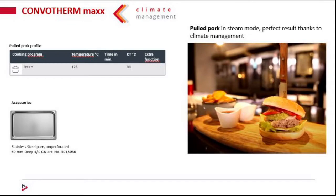Now remember, the core probe is brilliant because it gives you that extra helping hand, that guide to cooking things. So if you're not too sure the time and how long you should cook things for, then using the core probe gives you that peace of mind. So always try and get in the habit of using your core probe, whether you're doing chicken, fish, or even joints of meat, etc. So that was steam.